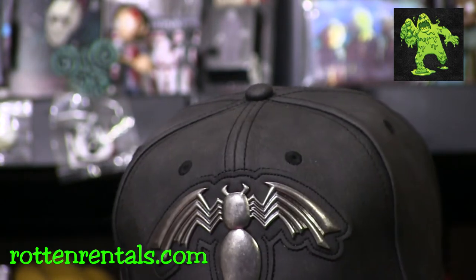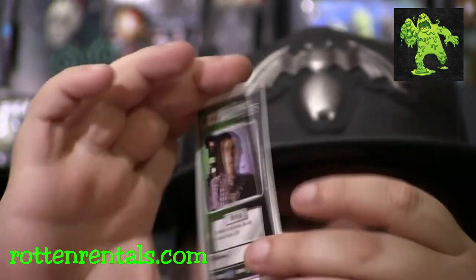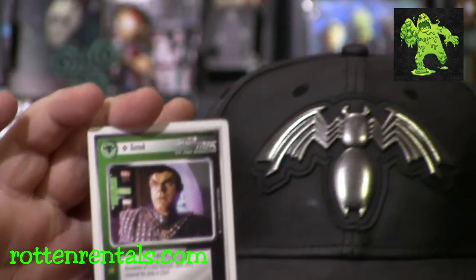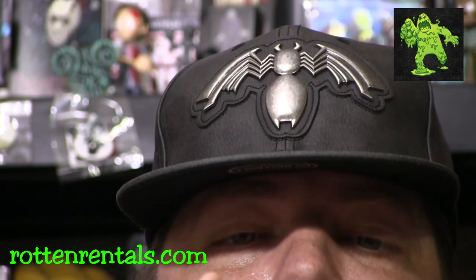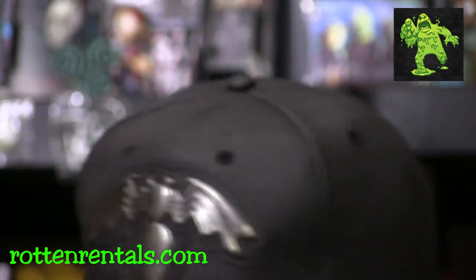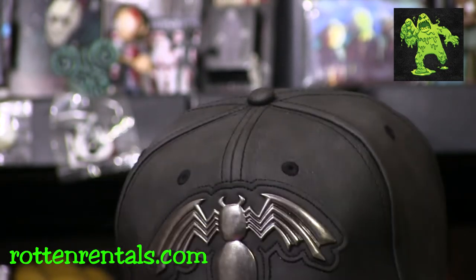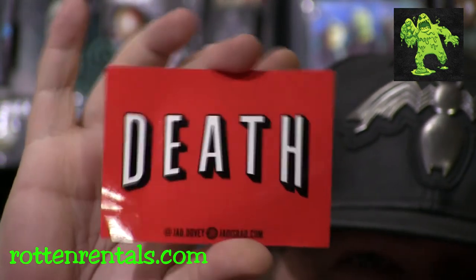And here's a couple loose cards. And looks like more Star Trek. This is Tomek or Tomy, I don't know. Like I said, I don't really watch Star Trek. And here's one of Tate, I'm guessing. Not from American Horror Story, but you know. And here is a sticker of death, like the Netflix logo, but death.